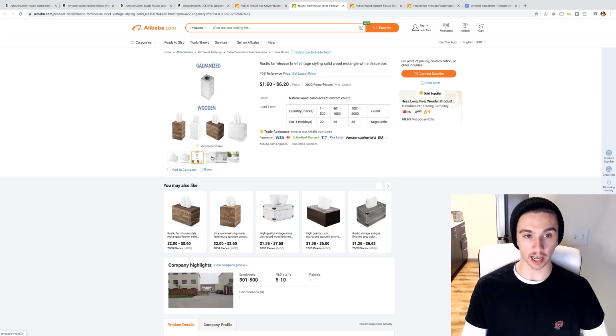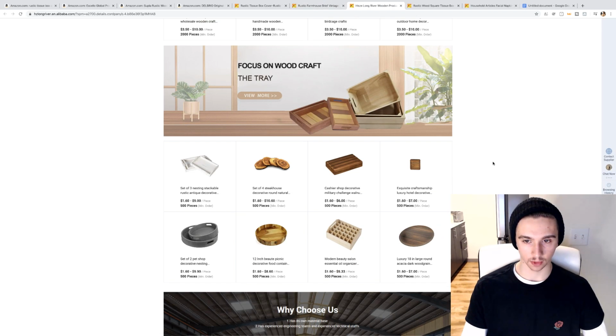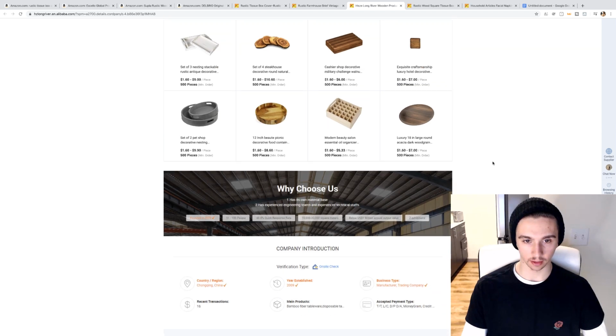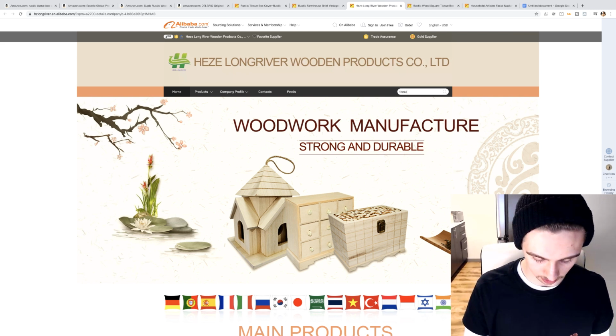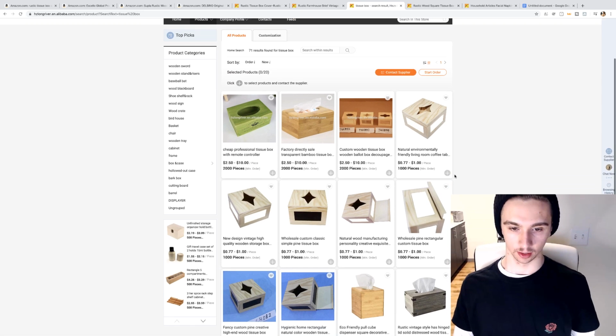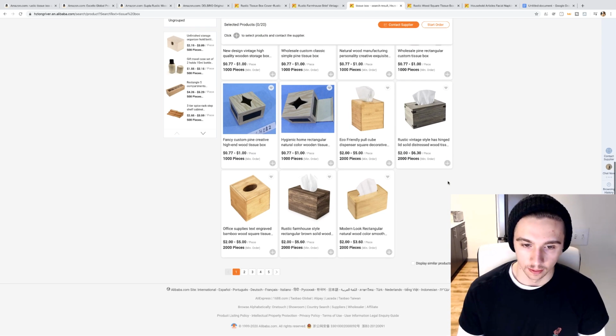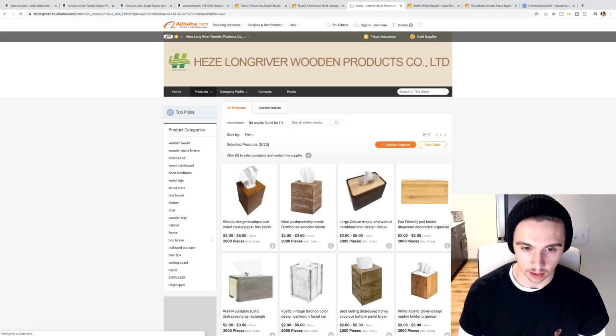Oh, they got the galvanized and the wood. Oh, look at those doll houses. Oh, they got bird houses. They got everything. Nice trays. All right, let's do this tissue box. Just go see everything they have. Cool, they got a lot.